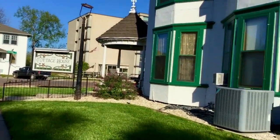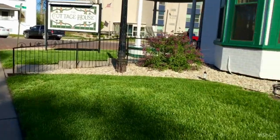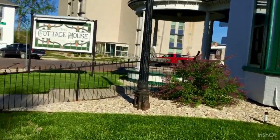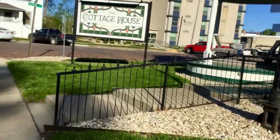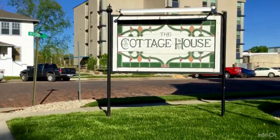I love this. It is so nice and clean, and just to sit on those porches would be amazing. We would like to go there, but we can't. We have the girls, and one of our girls is big, and she's a senior.